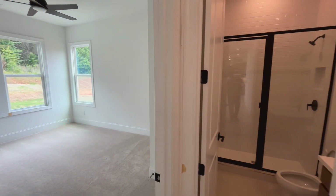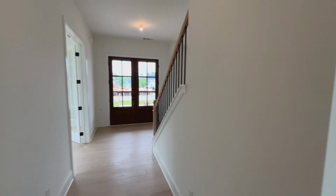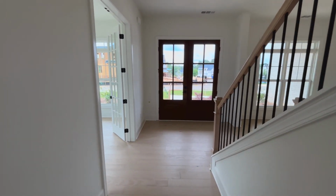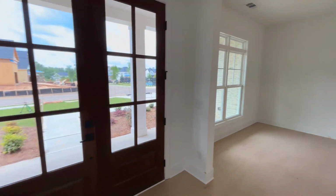Sometimes you get a house that has a full bath and a powder room for guests. That one, you just have the one downstairs. It's okay when you take a look at what we got going on upstairs. Fast forward button, let's go.